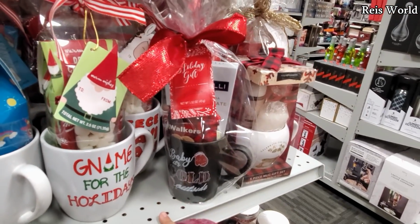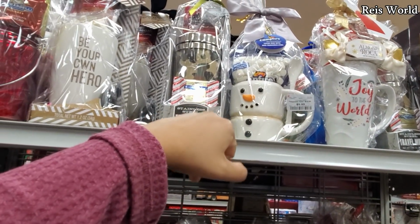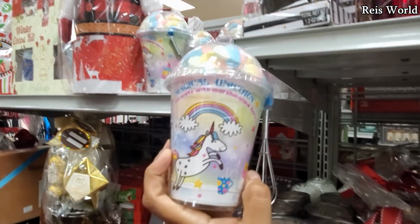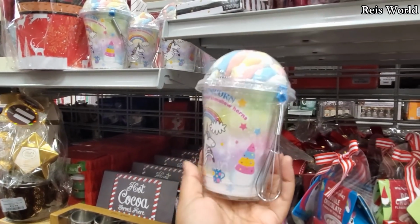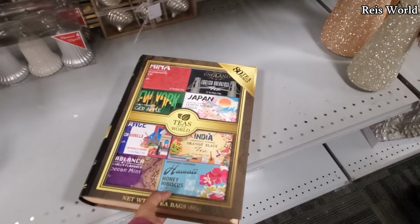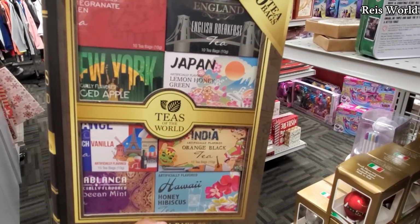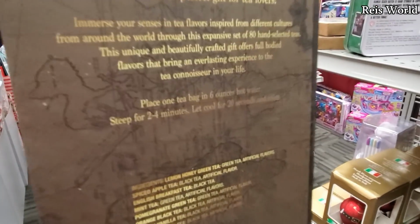Baby, it's cold outside. And they do have Joy to the World. And like, you know, the army camo print. More Ghirardelli. And look what I found. Magical unicorn hot chocolate with marshmallows. And look, you get a very, very tiny cute whisk. This is for a little kid. $2.99. $15 for the tea lover. Look at that. You will get 80. India, Hawaii, New York, China, England, Japan. That is really, really cool.